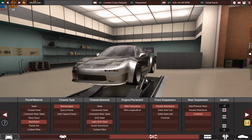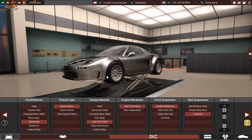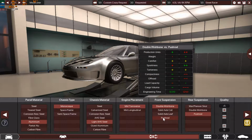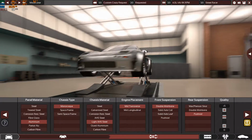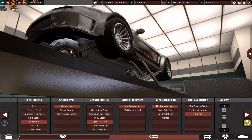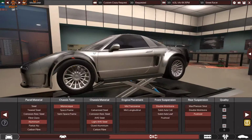Double wishbone in the front. Also, there was a bit of discussion on the group about which is best: the McPherson strut, double wishbone, or pushrod. Of course, pushrod is the best, but pushrods take a very long time, especially in the front, as you can see, 12.50. And if you go with pushrod in the front, there is another problem. With pushrods on the front suspension, the load capacity of the car will decrease really hard.